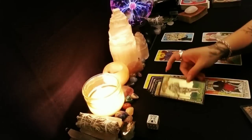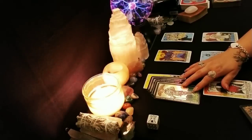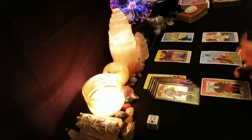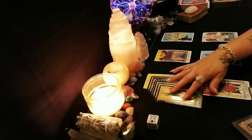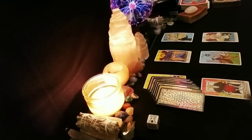Oh, well, it involves some communication, some realizing the truth about the situation. It looks like you're going to realize this truth about the situation. And I see this is going to change your perspective on the situation, and it's going to be a heavy weight for you to burden.